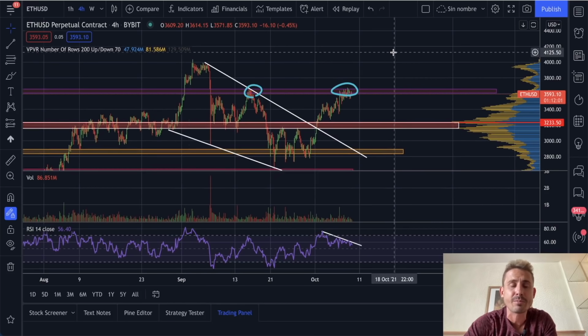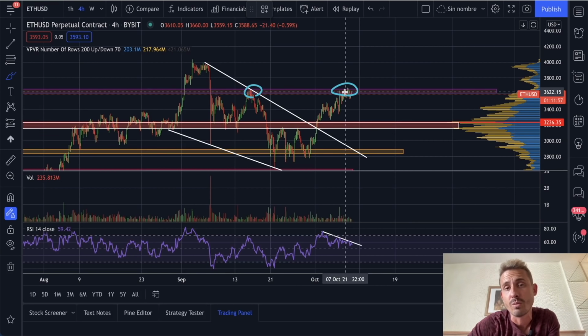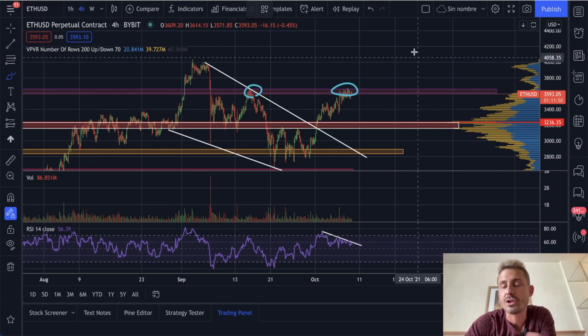So everything is pointing out that if BTC does have that correction, Ethereum will also have a correction. And to what levels we could stop, where would be a nice buying opportunity, in my opinion, it would be the $3,200 area.